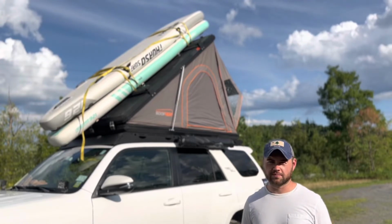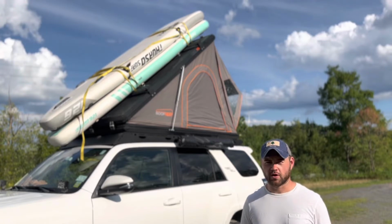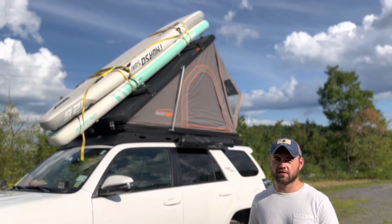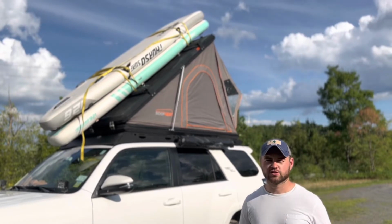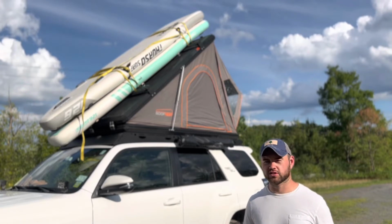And with every rooftop tent, there's always going to be pros and cons, and nothing is ever perfect. But I'll go over the issues I have with this tent, or it's not just this tent specifically, roof tents in general. There's actually three things that I could think of with roof tents where ground tents are a little bit better, or just it's a little different.